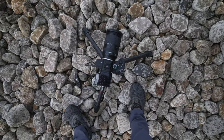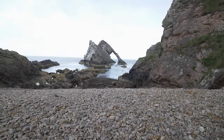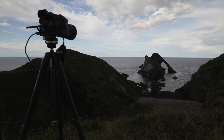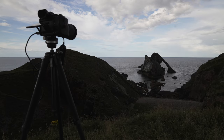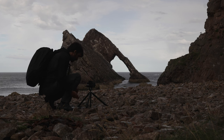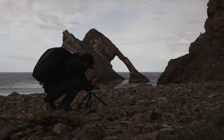Farther north, along the eastern coast of Scotland, there is another rock called Bow Fiddle Rock. Now, that's some pretty cool looking arch. The day I arrived there, I was also blessed with some very good light, but the tide was low and it was revealing more rocks than I wanted to capture. I tried from all angles, but I couldn't get anything.